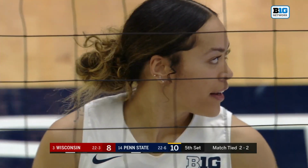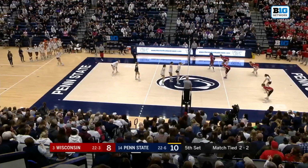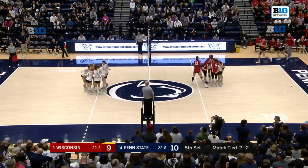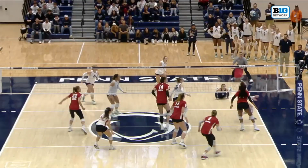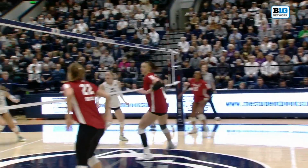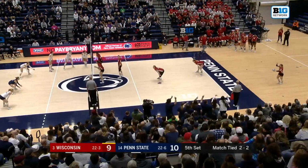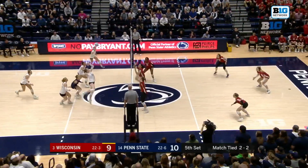Welcome to Rec Hall. Man, if you took the early flight home from State College for Thanksgiving break, bad move. Take a look at that huge point again. This is just heads up play. Good bump set all the way across. And when you have a lefty setter who's gutsy, courageous, finds a way to score. Danielle Hart subs back in up front. That's a big, great positive move for Wisconsin.